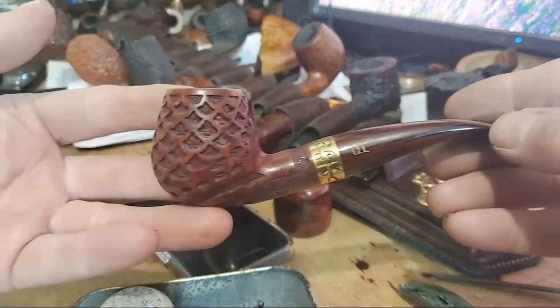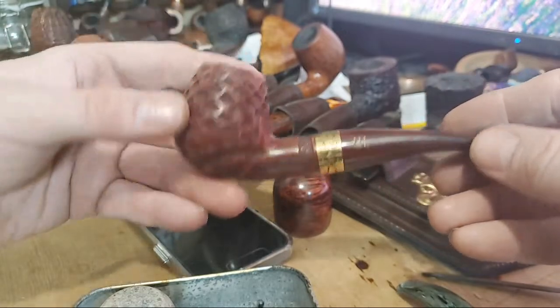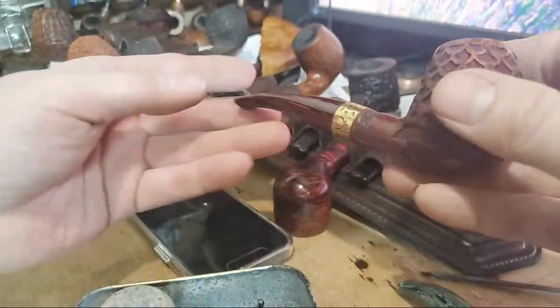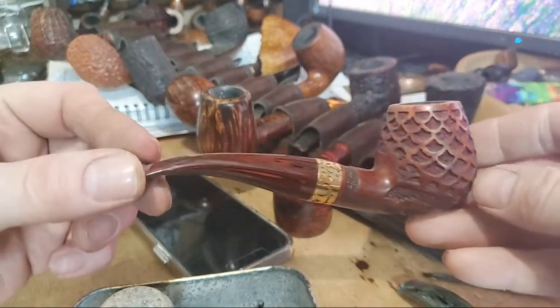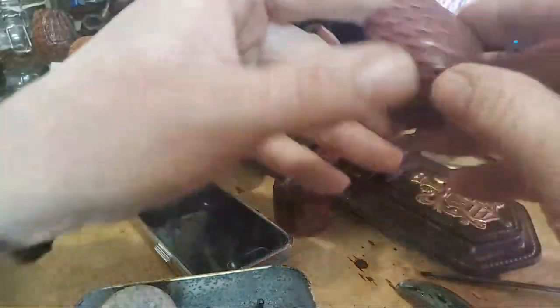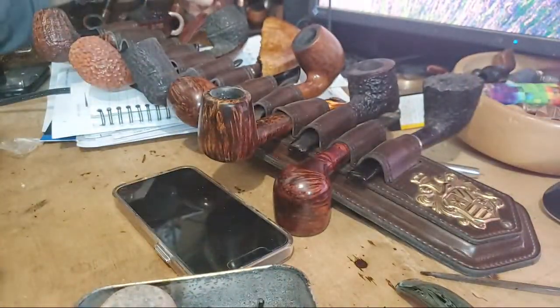And then we have my Asikian pipe, which Nish sent me as a gift very, very generously. Beautiful carving. Lovely pipe. Beautiful brandy, I guess you'd call that. I should really smoke that more.